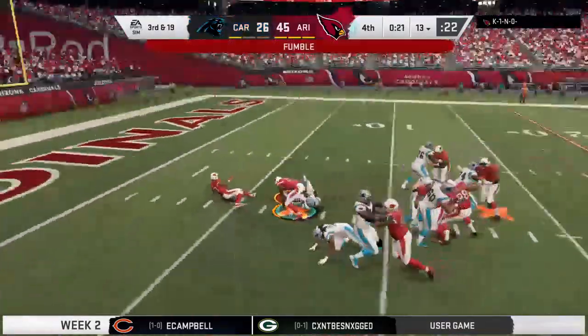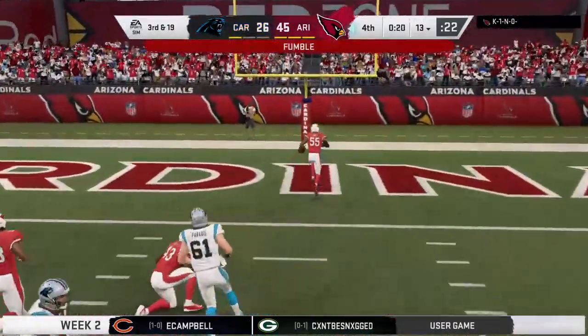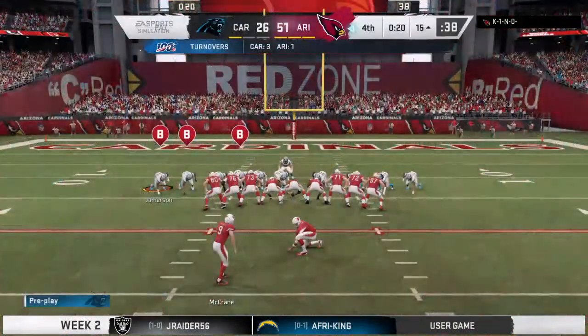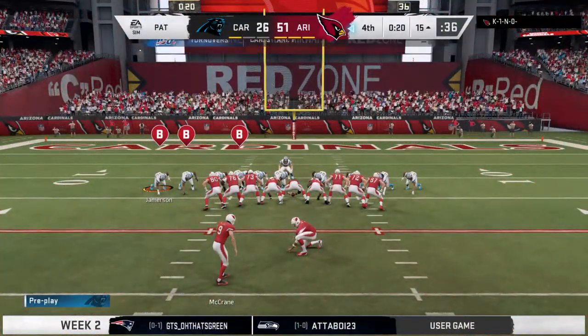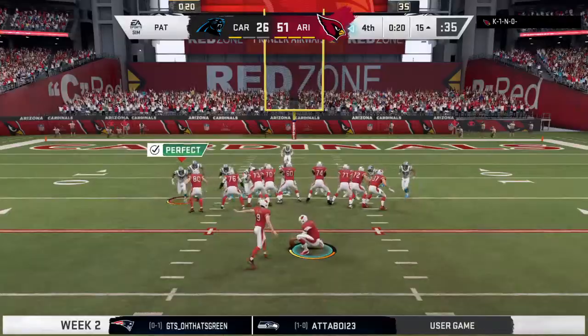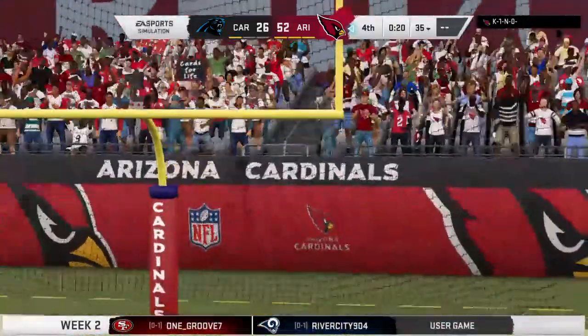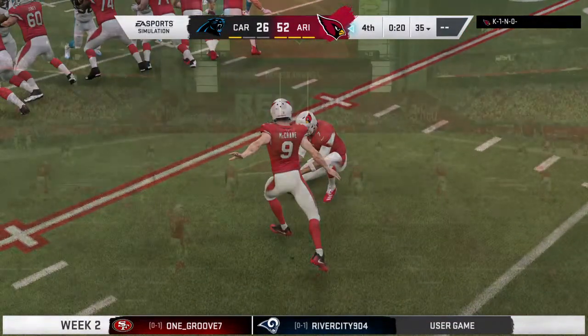Now he's hit, and Bridgewater loses the football. And the Cardinals have got it, going the other way. And they bring this one back. A scoop and score, a fumble recovery touchdown for Arizona. Extra point by McCrane, up and good. And that will bump the lead up to 26.